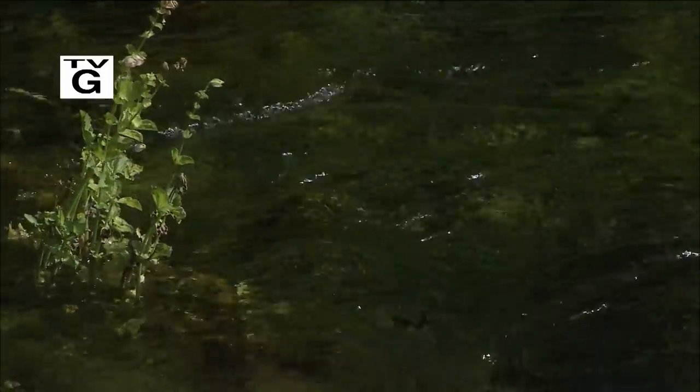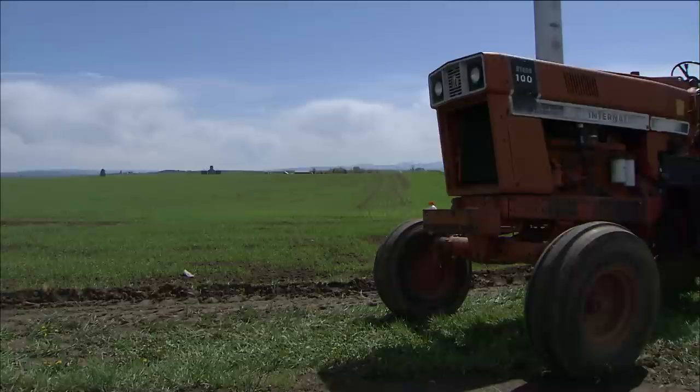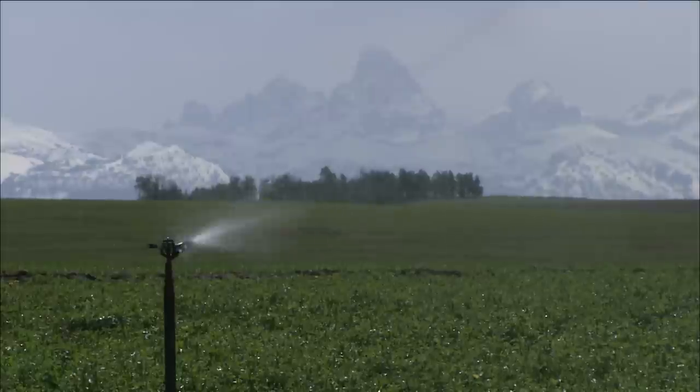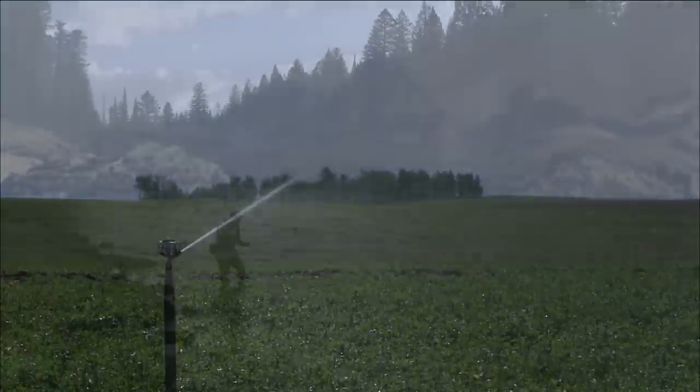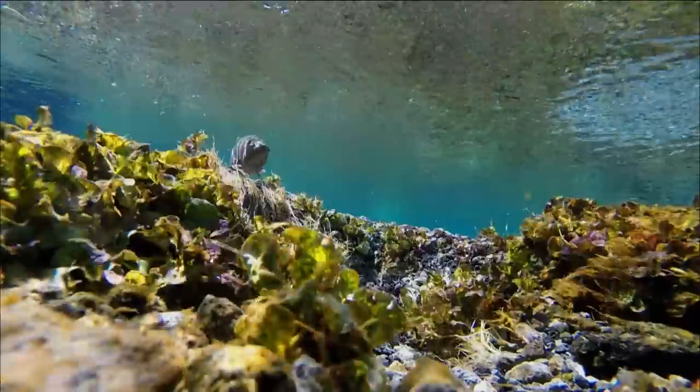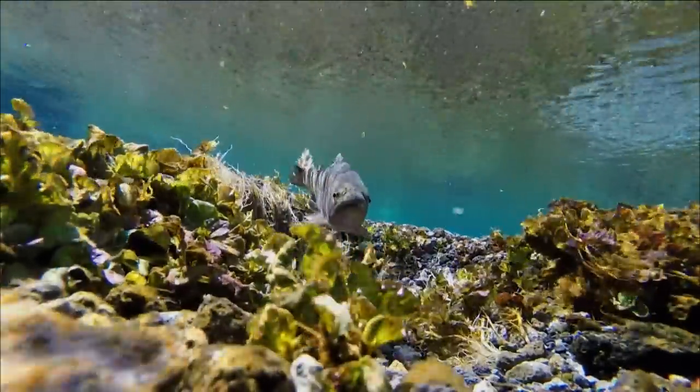There's water everywhere. This watershed is rich in farmland. Without the Henry's Fork, there would be no irrigators. It's rich in fishing. There's so many fish in it, it smells like fish. And you can just smell the life in the river.